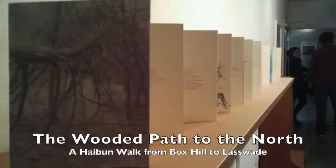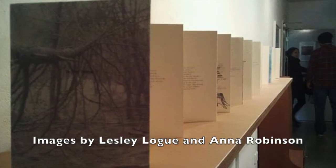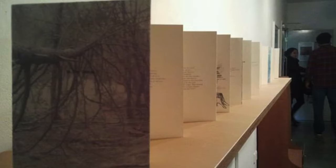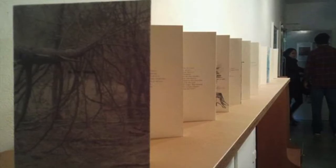Box Hill is the equivalent to what Epping Forest is for East Londoners, for South Londoners. So it had to start from Box Hill. I did this work with an artist from Edinburgh who's also a colleague of mine at University of East London. Some people really have a big commute.